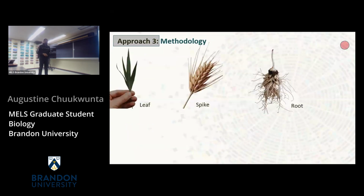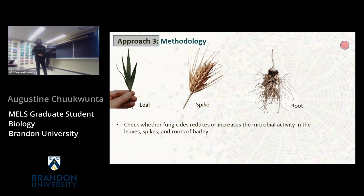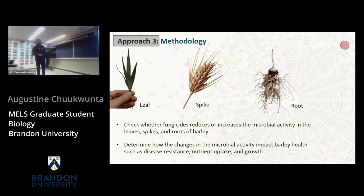Here, I'll be collecting the microbiome in the leaf, spike, and roots of Barley. Then I will check whether fungicides reduce or increase the microbial activity in these parts of Barley. Then I will determine how the changes in the microbial community as a result of fungicide application impact Barley health, such as disease resistance, nutrient uptake, and growth.